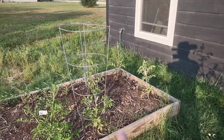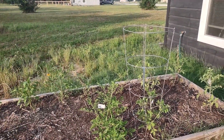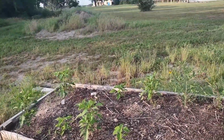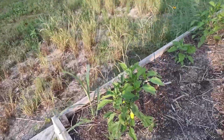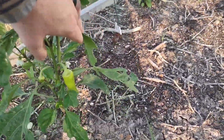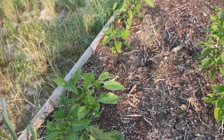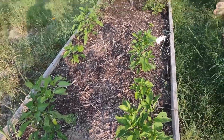Over here at this bed, I've still got a lot of pest pressure going. My tomatoes, as you can see, they're getting taller, but I'm not actually getting fruit on these. These were the late plantings. And then on the peppers, I actually don't know if I've got... Hey! That's probably going to be a jalapeno. So now we've identified what one pepper probably is. We'll see what the rest come out to.